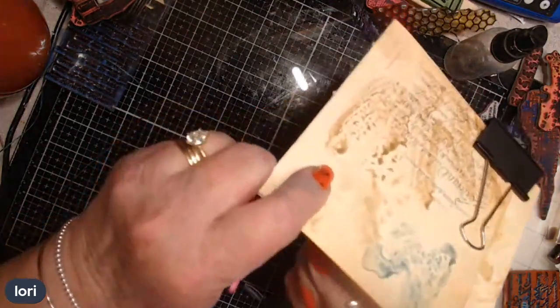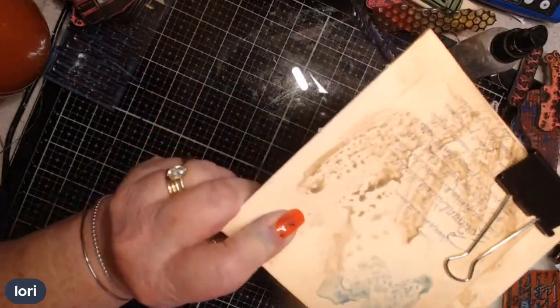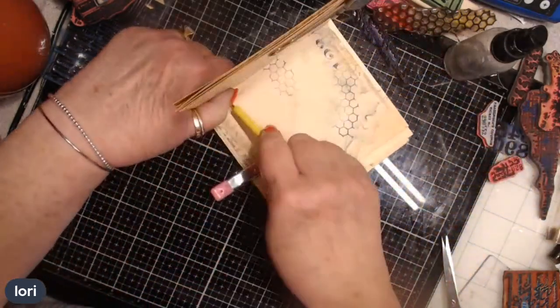And I think I want my, I am so sorry. I think I want my thread in the center. I don't think I want it on the back side.